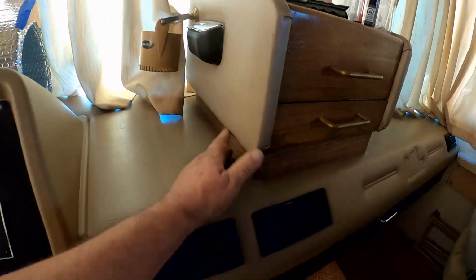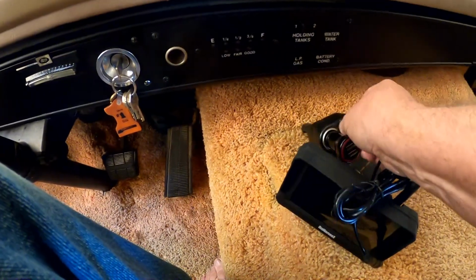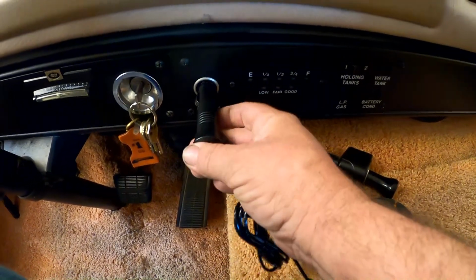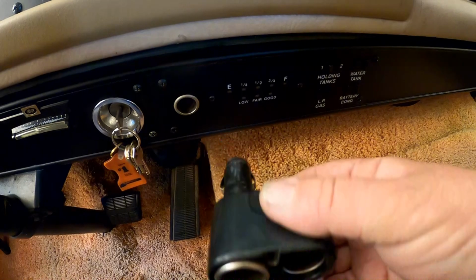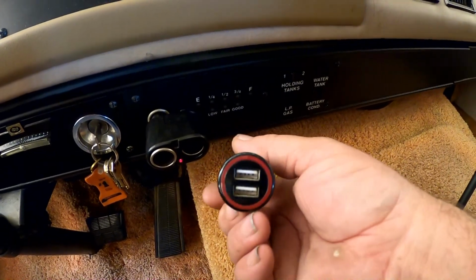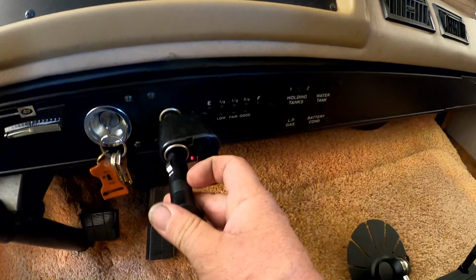I've got a couple things going on. I've got some loose ends with the Bounder I'm trying to get wrapped up. All the major stuff is done. Oh, here, wait. It came with just this plug for the power port or cigarette lighter, and it has an on-off thing. But the Bounder only has one power port, so I have this dual splitter that turns it into two power ports. The one I use for charging USB stuff, cell phone, and what have you. And I'll plug this other one into here.